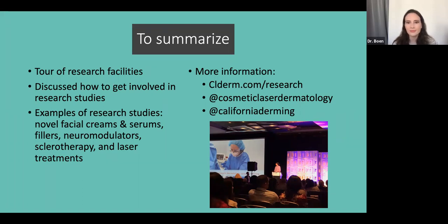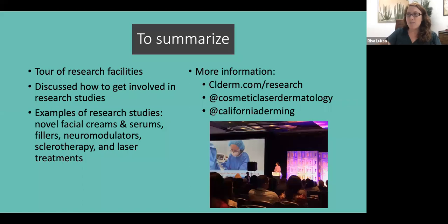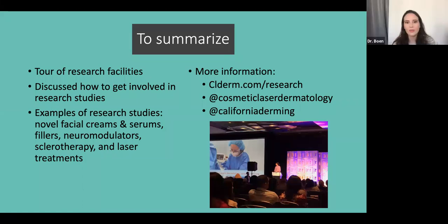Can we be screened for multiple studies when we come in? Yes, when you come in, you're going to be seen by one of our fellows, or I myself too see some of the patients, and these are board certified dermatologists, and they'll go over some of the studies you're interested in that you see on the website, and you can be screened for multiple studies, and you will be informed of maybe what you're the best candidate for. Okay.